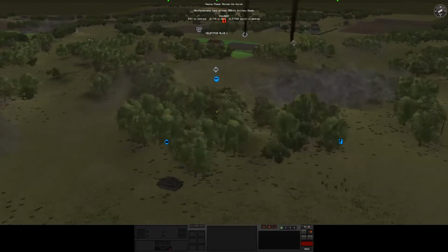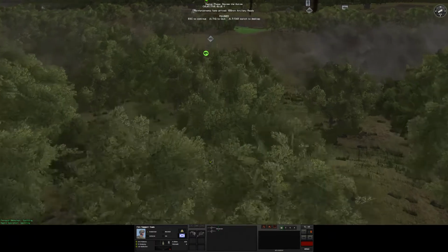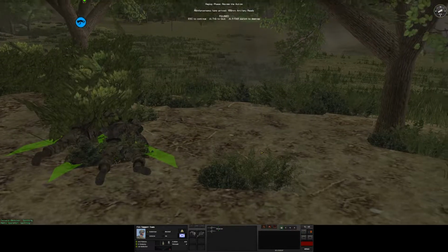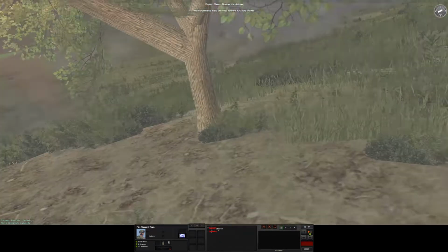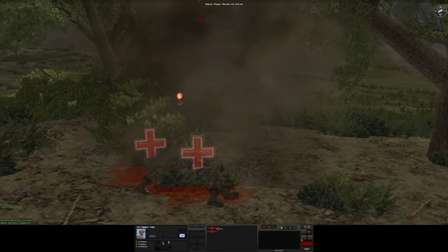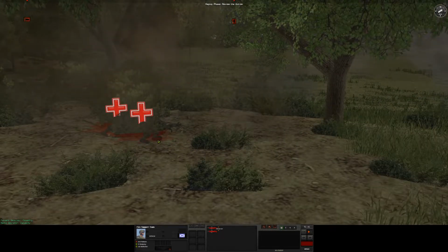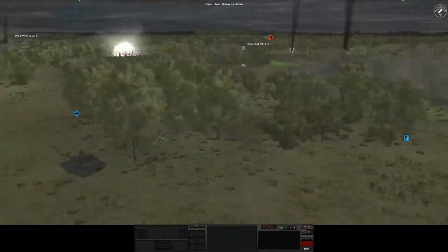I think my spotters may have got spotted by a tank. Yep, that's exactly what happened. T90 there. Disappointing. I thought they would be hidden from his view.